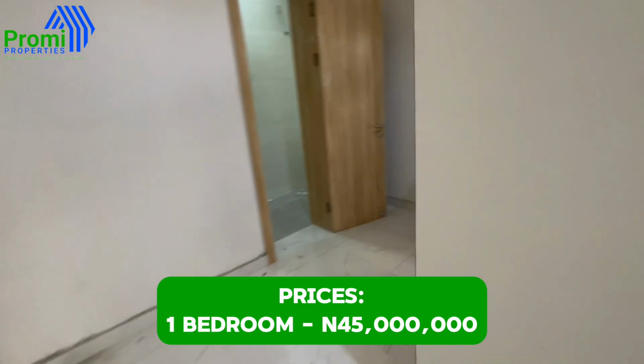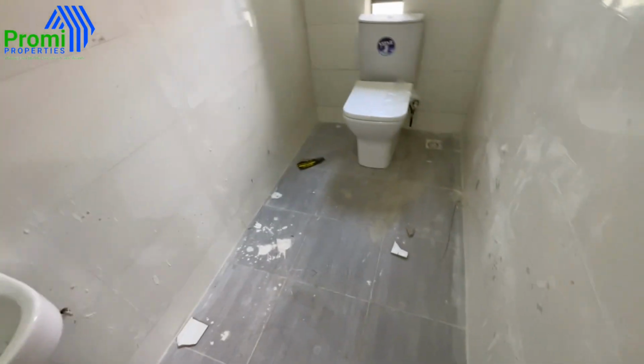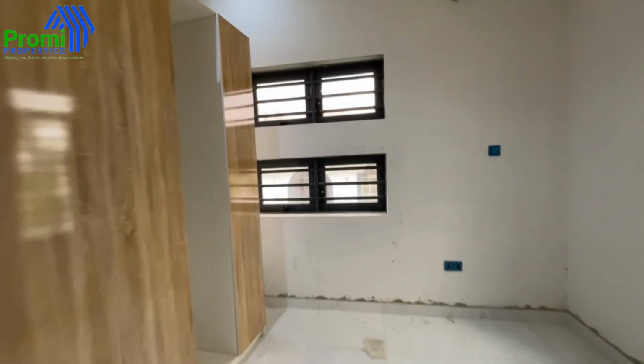Then from here, this is the bathroom. The bathroom is also big. So this is the toilet in the bathroom. Also floor to ceiling tiles in it. This is your wash hand basin. There's enough ventilation. So we have three windows here.